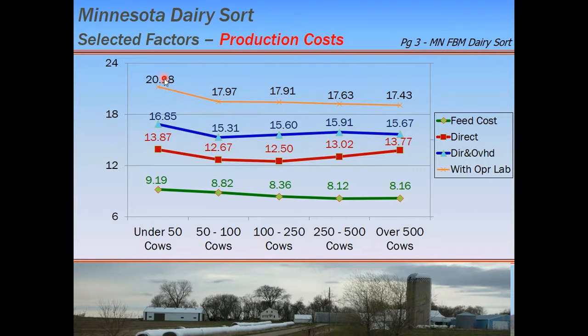This slide just shows our production cost, and again we start with the smaller herds on the left and move our way to the large herds on the right. If we look at our production cost with operator labor, again we see a pretty steady decrease as we increase herd size, and that is due to a little bit more hired labor in these large herds, so they would show a little bit higher direct and overhead than our 50 to 250 cow range herds, but as you factor that owner-operator labor in, that does pull our total cost down.